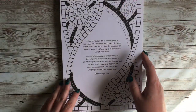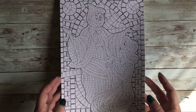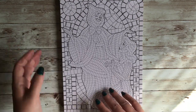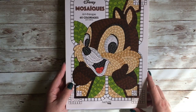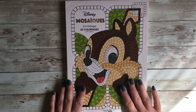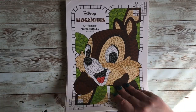Consequently, they can't take much wear and tear, which means the pages will sometimes come out. I've got a couple that came out. One of these days I'm going to take this whole book apart. I don't usually take my books apart, but this is one that I'll probably take apart and put in an A4 binder because the pages just come out anyway. But it's a fun book.